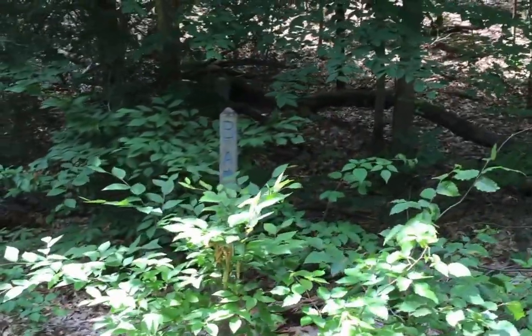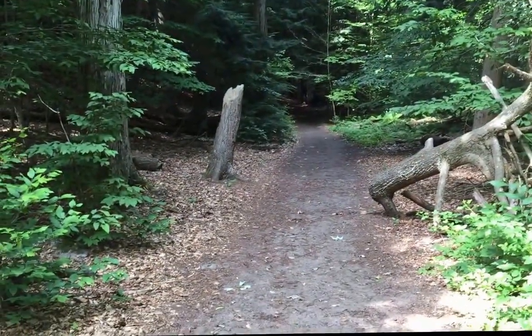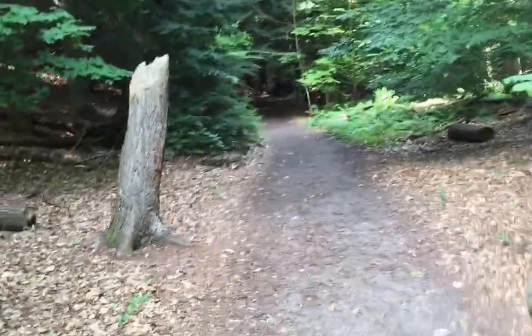So at the split here, you'll see the A and the B. We're continuing. It's kind of wrapped slightly right, but you want to keep going straight. This is back to the car. We're just following the edge of Snug Harbor all the way back.